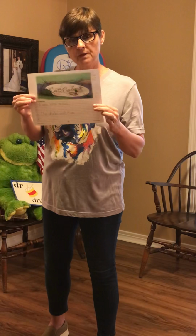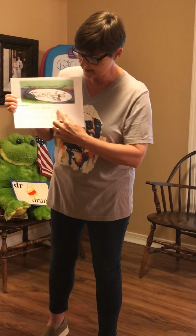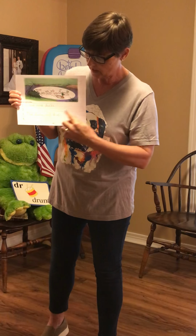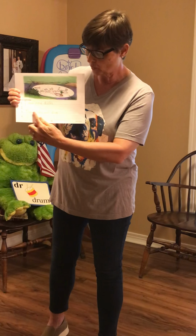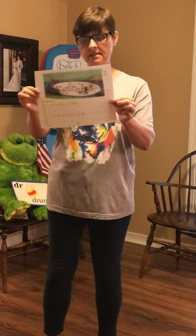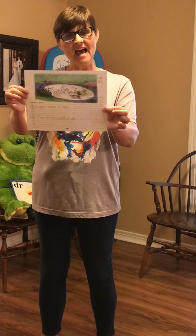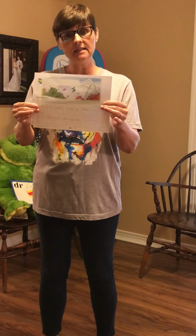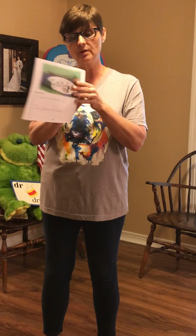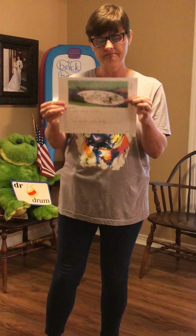Turn it over. We will do the same thing here. Read the sentence, trace the sentence, and write the sentence on the line below. Line number 3, read the sentence, trace the sentence, and write the new sentence on line number 5 below. That is your phonics and writing lesson for 113. You may color the pictures if you would like to with a color crayon after you are finished.